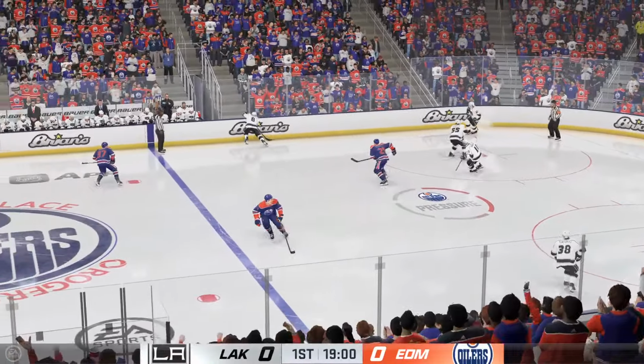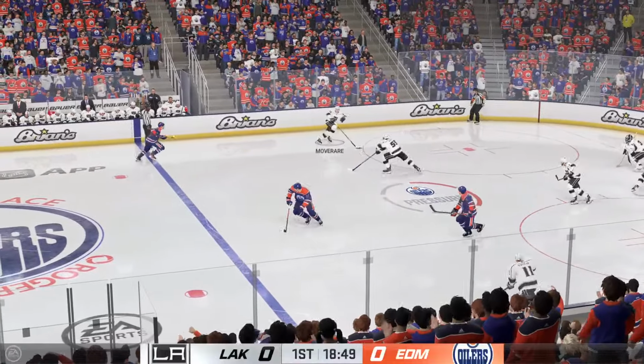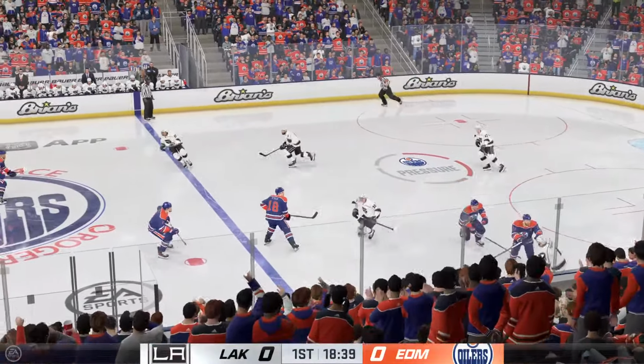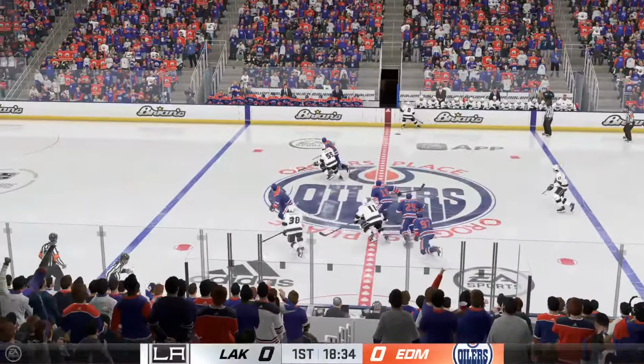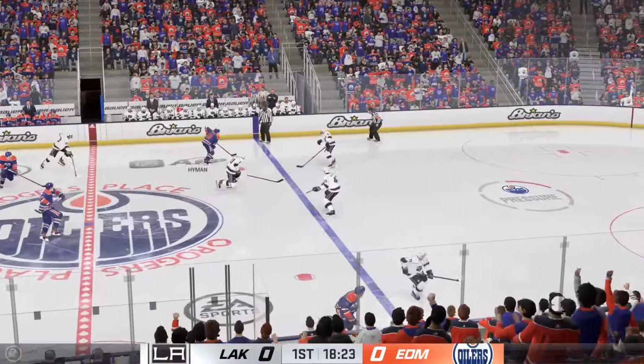Los Angeles with possession in their own zone. Working the puck deep inside their own end. And he feeds it down to Kopitar. Los Angeles looks to break out in their own end. Here's a short pass to Byfield. What a steal in his own end.